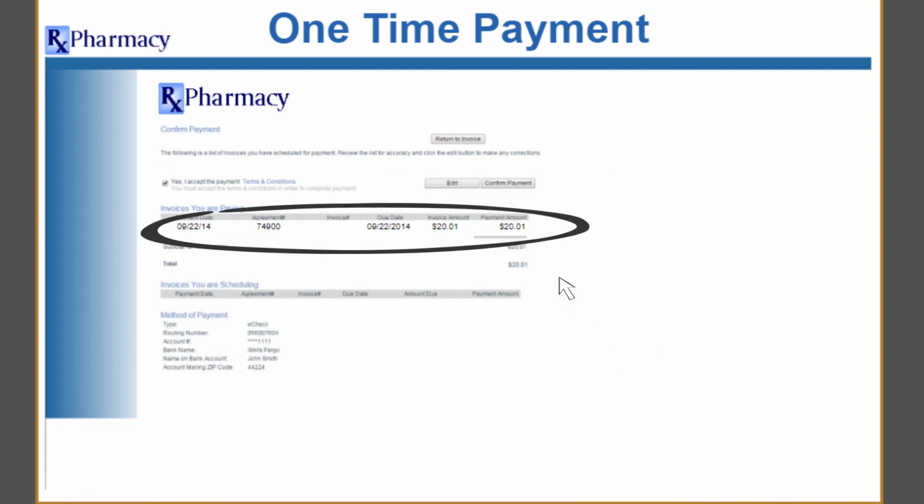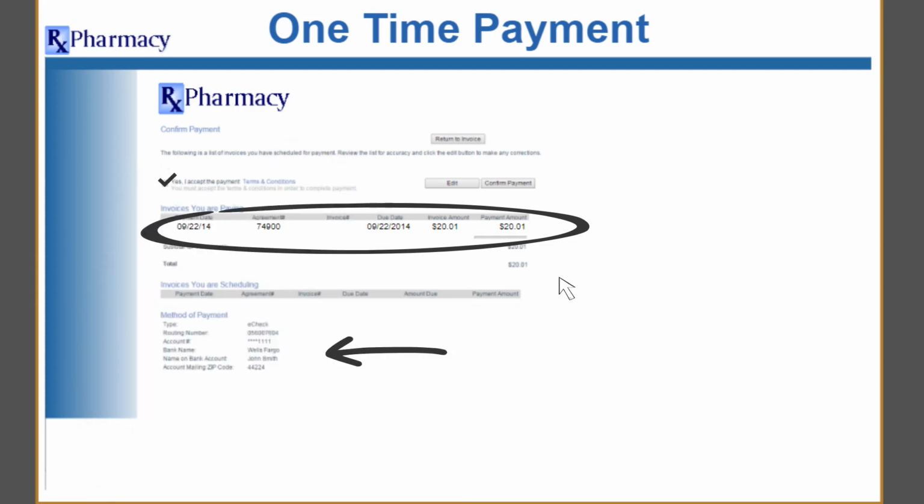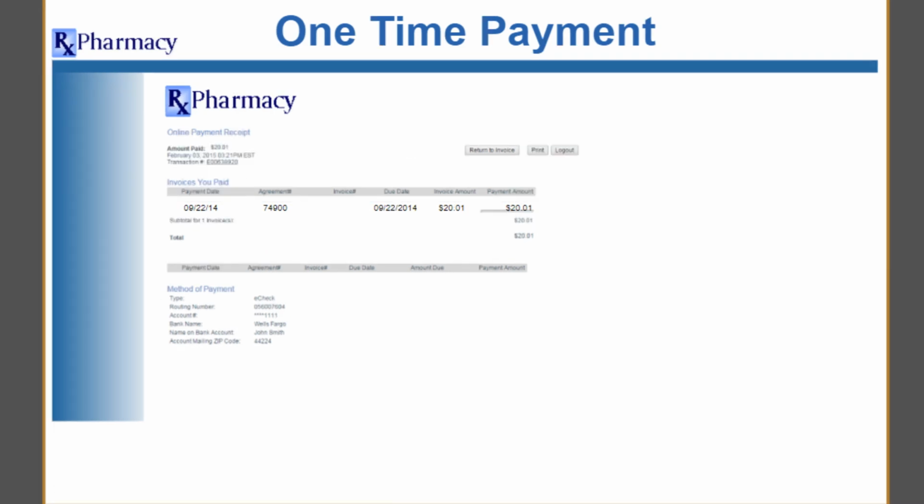Ensure all information on this summary page is accurate, to include selecting and then reading the terms and conditions associated with the online payment in advance of executing payment. Select Confirm Payment to execute payment. Once a payment result is realized, your online payment portal receipt is available for you to print if you have access to a local printer.